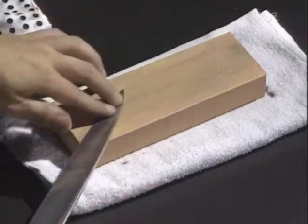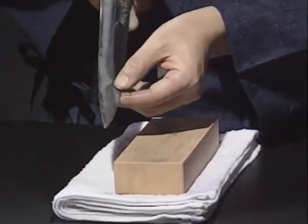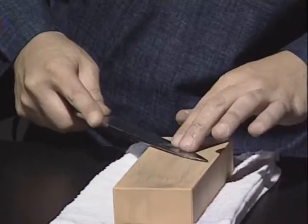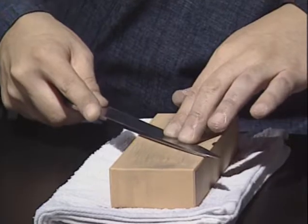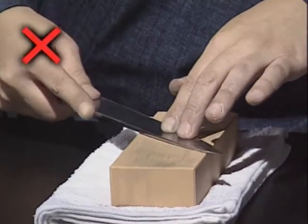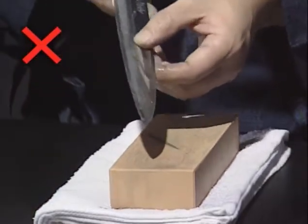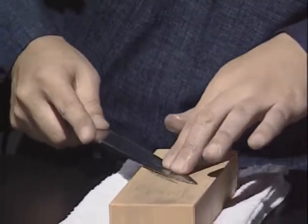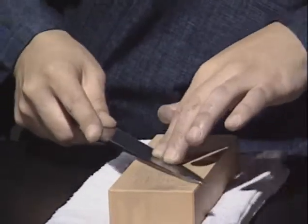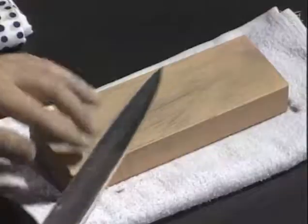Be sure to hold the knife steady as you sharpen, or you'll break the shinogi line. If you tilt the knife as you sharpen, you'll break the shinogi line. This is the correct angle. So when you move your right hand, be sure to keep it steady.